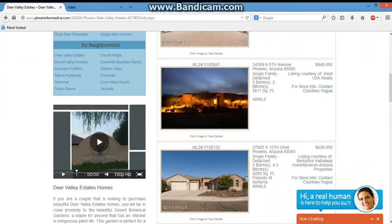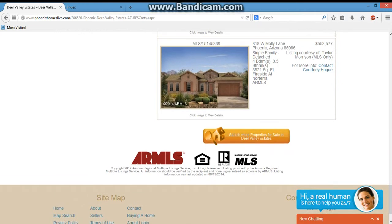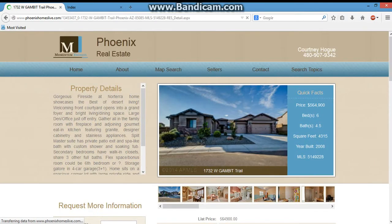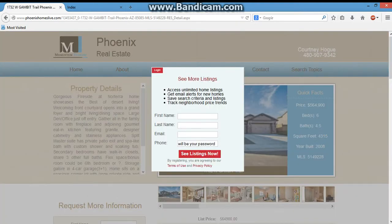The other thing that we do is we're going to jump over to some of our registration pages. We've got a registration page, and it's what we call a soft registration. It just asks for name, email address, and phone number. What we do is we utilize their phone number as their password. So when they come back in to log in to the website, we use their phone number for their password.